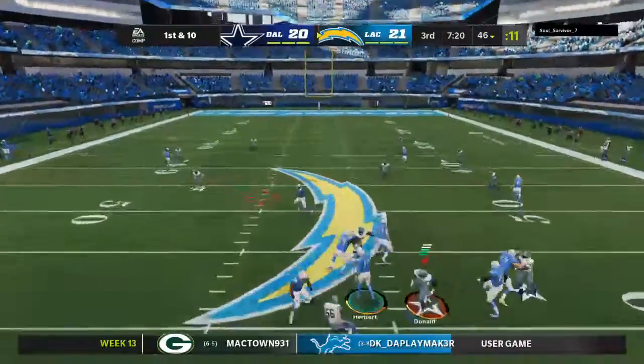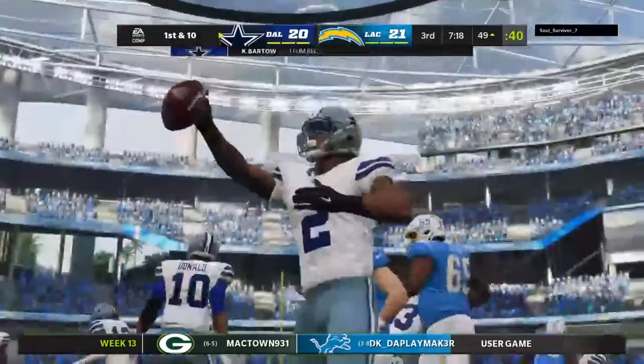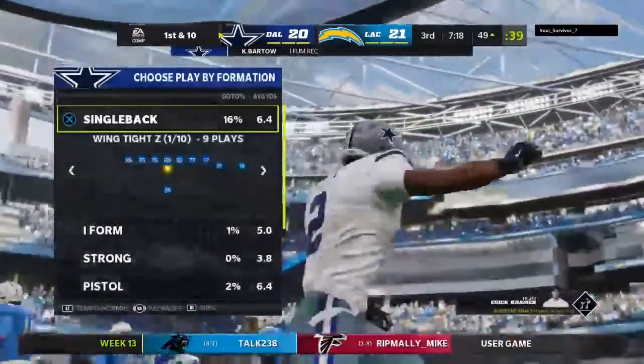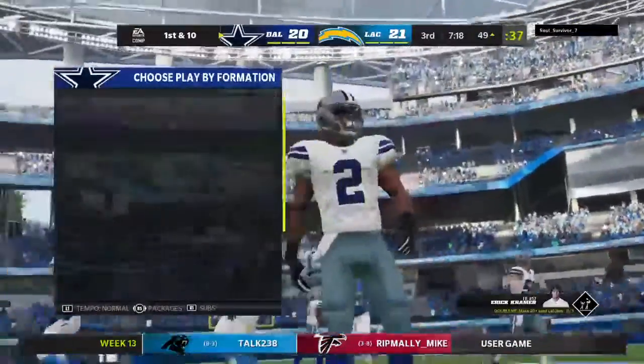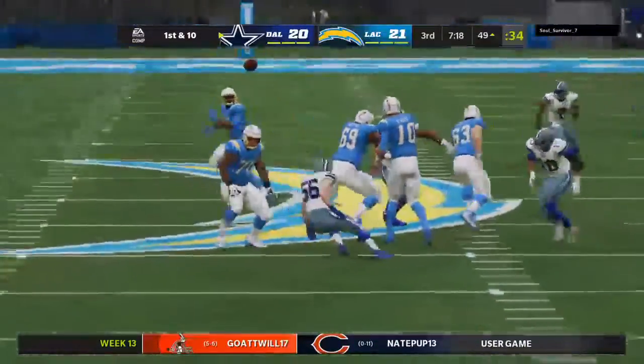Herbert on first down now. That's into the hands of Gallup over the middle. And now the ball's out, fumble near midfield, and the Cowboys have recovered. So turnovers, Charles, you figure will be key in the second half, and that's a big giveaway there.